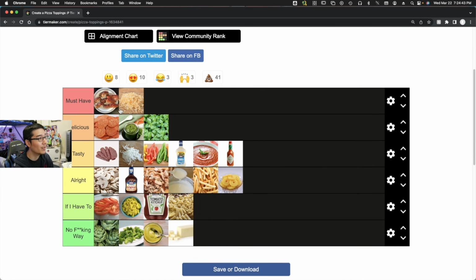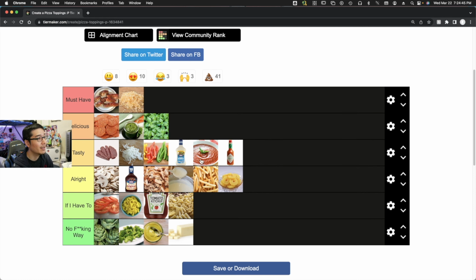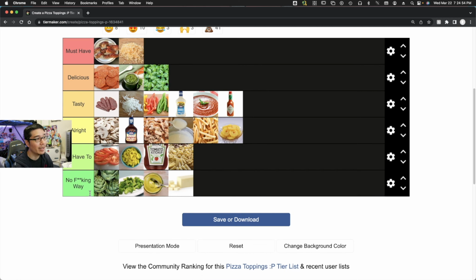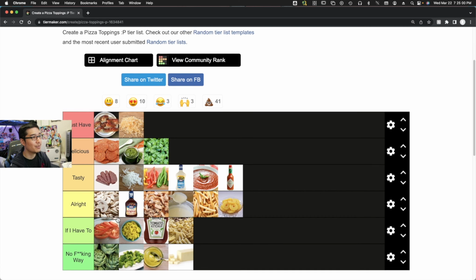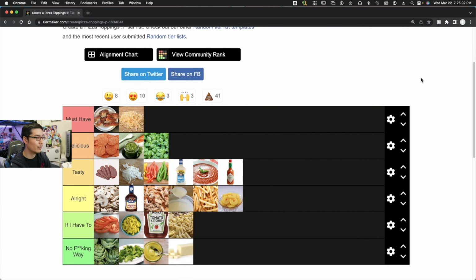Got a couple of the must-haves, right? And then for the most part, I can eat most of these toppings, and then only a few for the no ways. So that's a pretty reasonable tier list, I'd say, for pizza toppings. So yeah, that's all I got for this video with pizza toppings.